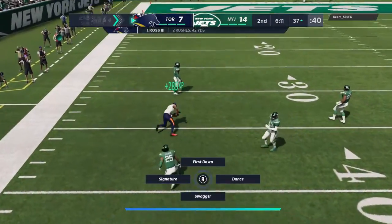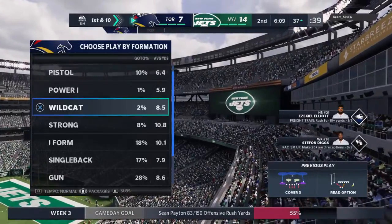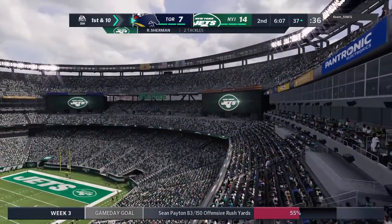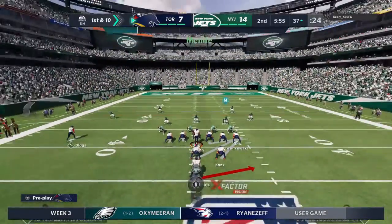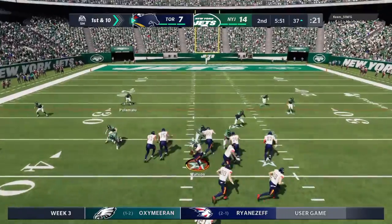They'll get this well past midfield before being stopped just before the 35. Richard Sherman on the tackle. A gain of 29 yards. So in Jet territory now. Here's 1st and 10 at the 37-yard line.